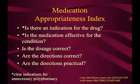The other aspect in looking at those 10 elements, and as you can see at the bottom, I highlight that there are some clear indications for unnecessary polypharmacy. And the first one is, is there any indication for the drug? So if there is not an indication for the drug, and I don't care what the age of the patient is, get rid of it. Whatever you do, don't make up an indication to keep the medication on board. If you can't find an indication for the medication, there's no reason for somebody to be on it.